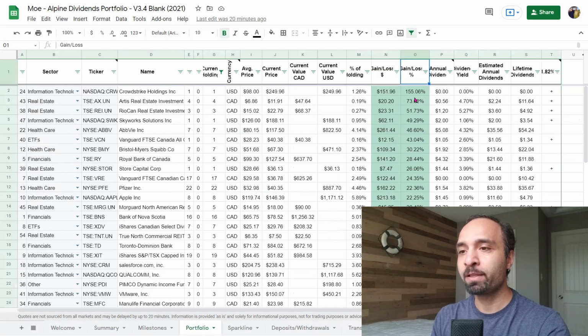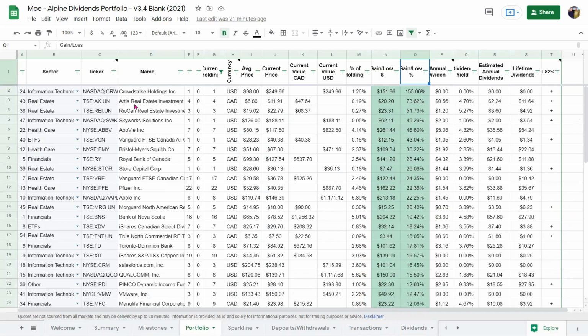Some of the facts that I want to bring to your attention is that our best performing position is the one share that we have with CrowdStrike. It is showing a positive return of 155%. Following that, we have 4 shares of Artis Real Estate Investment Trust, AX.UN, and those are showing a return of 73.6%, followed by 3 shares of RioCan Real Estate Investment Trust, REI, and those are showing a return of 51.7%.